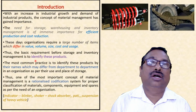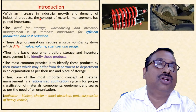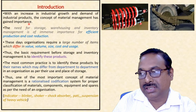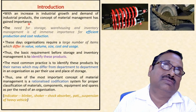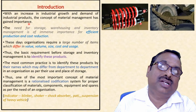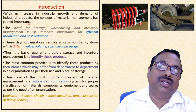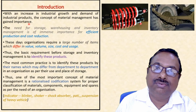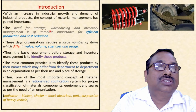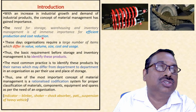To introduce this codification, see, with an increase in industrial growth and demand of industrial products, the concept of material management has gained importance. In our earlier classes, we have seen the importance of materials management because the material cost is around 80%. It has a significant cost, and this cost is your working capital. So management of working capital, management of materials, has a significant impact on the profitability of the company. The need for storage, warehousing and inventory management is of immense importance for efficient production and cost reduction.